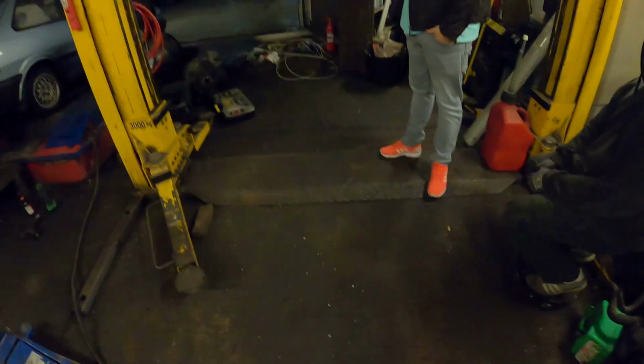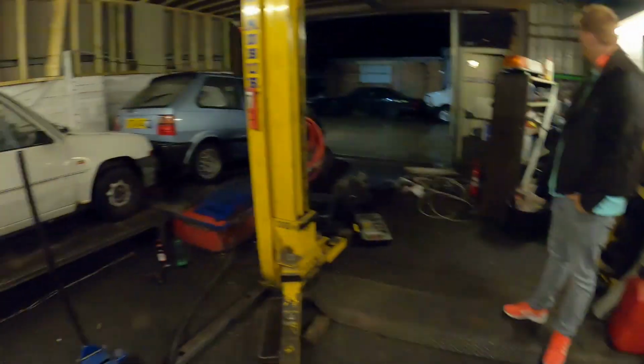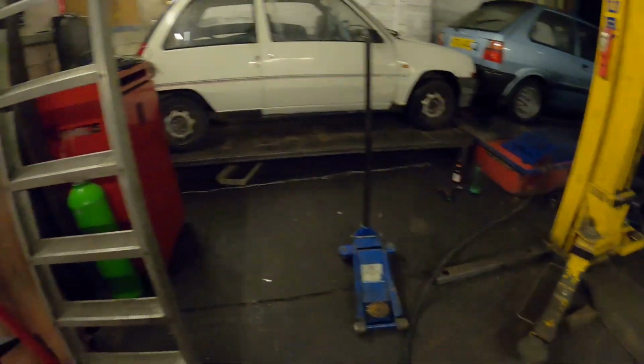You're not going to get one in front of it. What? Because there's a few stills and that in the way. Ah, be alright. Easy. Just ram into it like that. They have to be small. Smart cars, yeah, there you go. Get a smart car there, mate. Yeah, you could do actually.